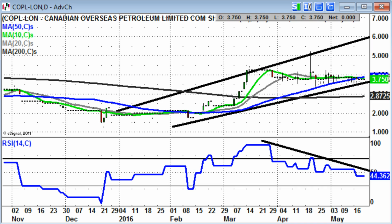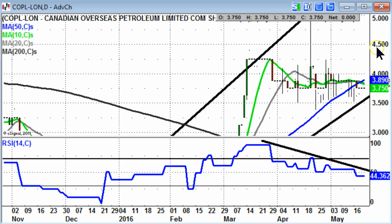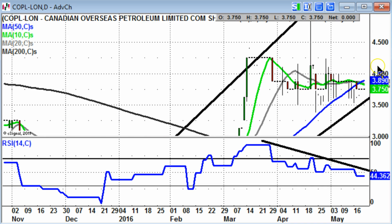Starting off with Canadian Overseas Petroleum, and here we see the shares are in a rising trend channel in place since the beginning of the year. It started off with the as yet unfilled gap with the 50-day moving average in February. First time clearance of the 200-day moving average in March, now at 2.87, and this consolidation at and around the 50-day line at 3.89 pence at the moment.